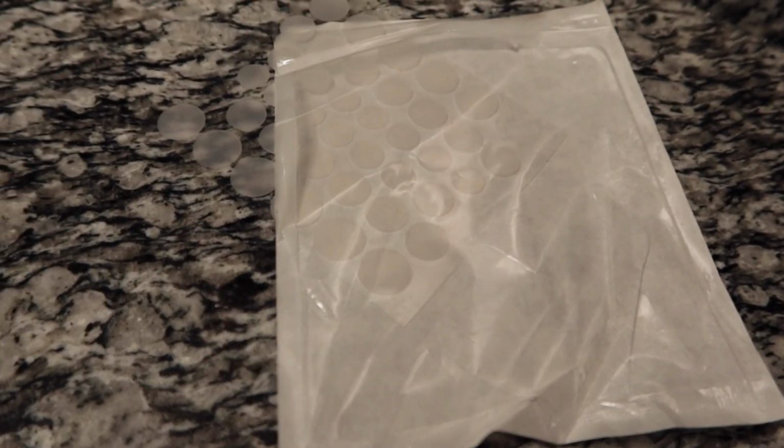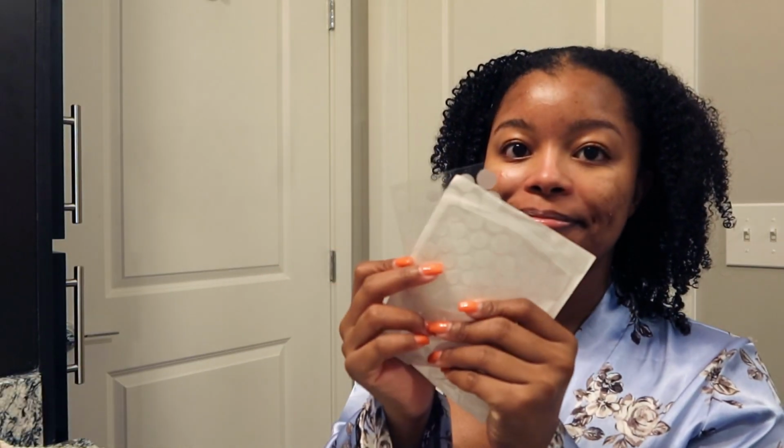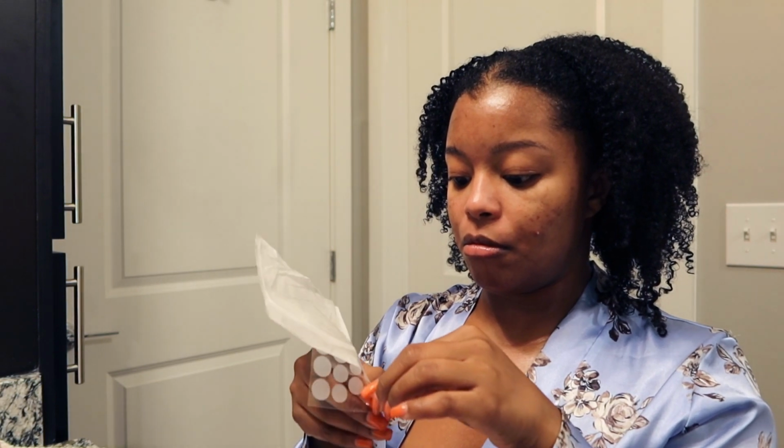This last step is something that I've kept on hand for years now. Pimple patches. You can get them from Target, Walmart, Amazon, Ulta, wherever. I highly recommend keeping these on hand. I keep them when I travel, I keep them wherever. Pimple patches absorb the yuck out of your zits and also prevent you from picking at your skin and help it to avoid direct sunlight.